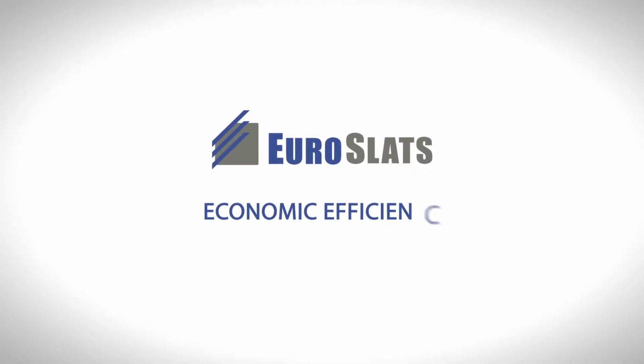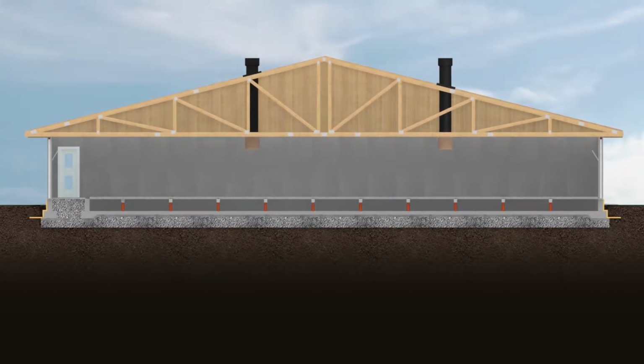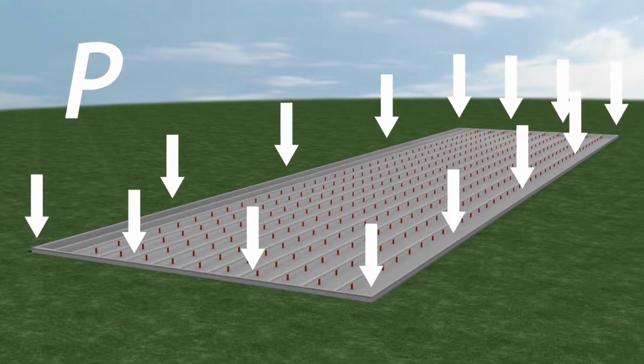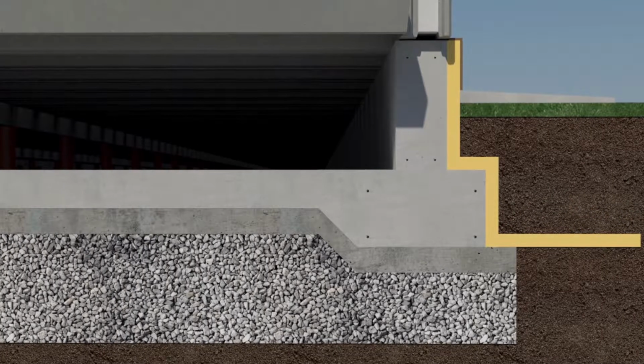Economic advantages. Key factors of cost-efficient pig farm construction. Minimal soil-bearing loads require less excavation, a thinner foundation subbase, less heating to cure concrete in cold weather, and, consequently, reduce costs of groundworks. With the load of wall panels and wooden trusses distributed evenly over the total area, the foundation depth may be reduced to 90 centimeters.